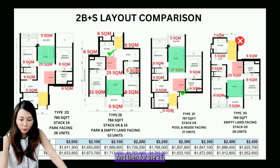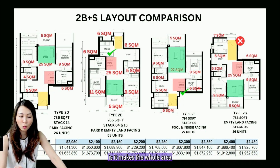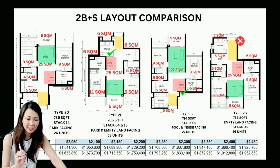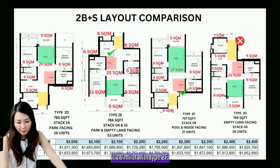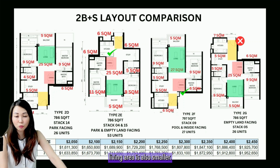And then for the 2E, there's a glass concept over here, which is very good. As mentioned, it makes the whole area feel so much more brighter. The downside is your dining area will be smaller. That's for type 2E. And then for type 2D, is similar with type 2F. And then the dining area is also smaller, living area is also smaller.